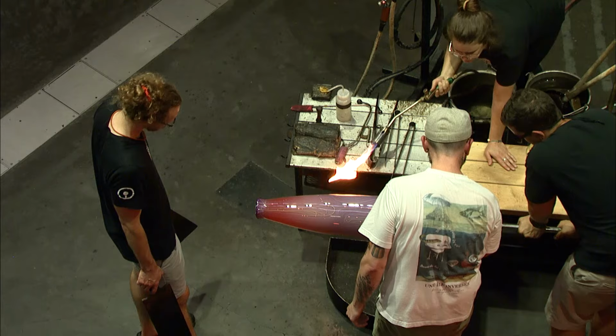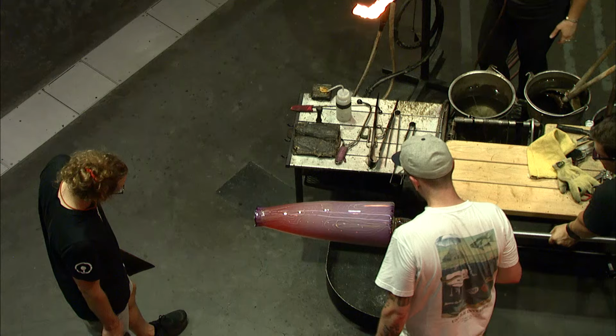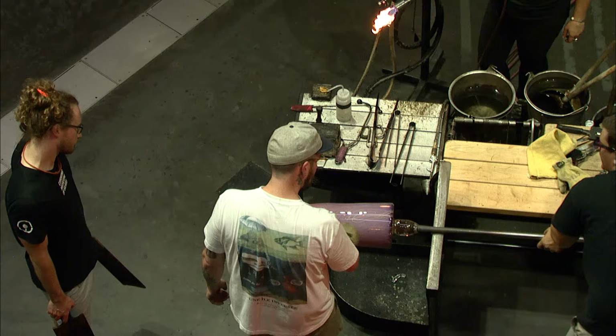So Austin is putting a chalk line on the pipe itself. That's going to help him and the team know which way is up, and where the front of the piece will be.